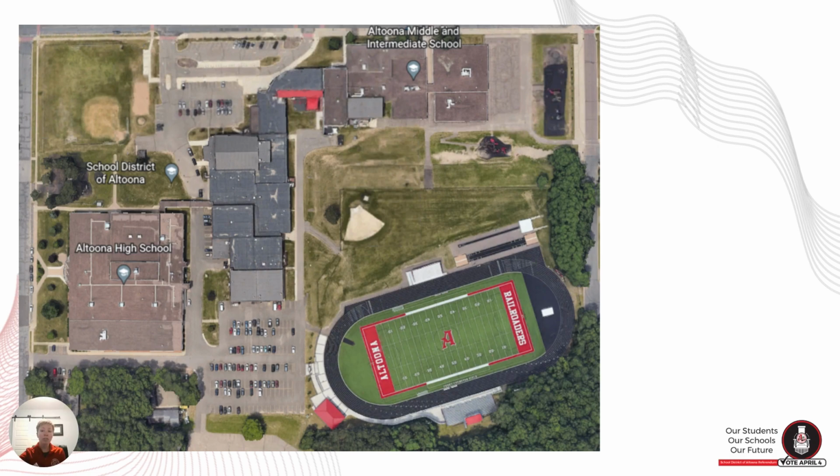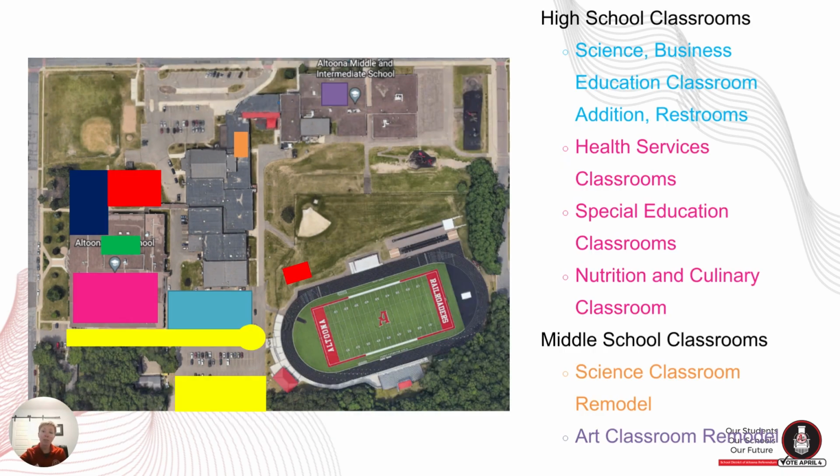Rather, we'll use this public image from Google Earth, and we'll use color blocks to demonstrate the general location of future projects. The turquoise box represents the new square footage that'd be added in a future phase. This section of school will include science classrooms, business education classrooms, and restrooms. Additionally, one of the concept drawings includes moving the main entrance and school office to this area so that the parking lot entrance becomes the main entrance to the school.